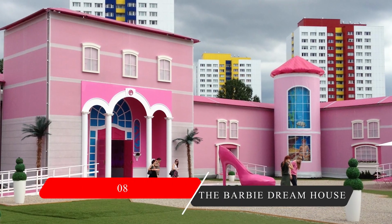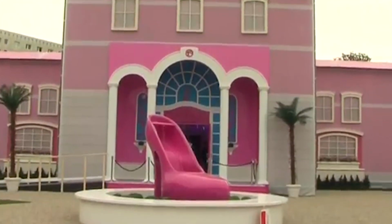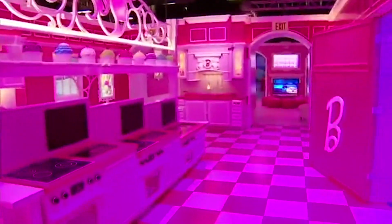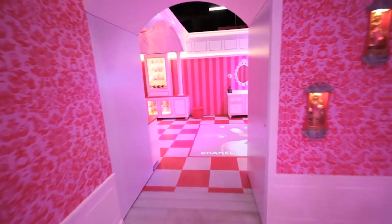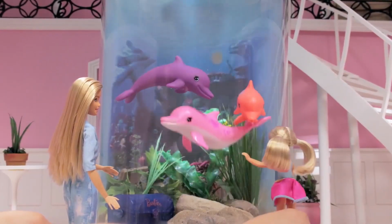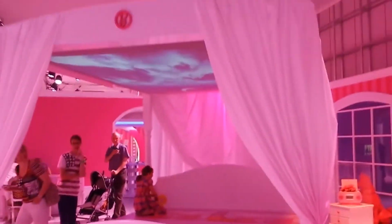Number 8. The Barbie Dream House. There really isn't something more extra than a full-size Barbie dream house. In Berlin, Germany, there is an enormous 25,000 square foot, life-size replica of Barbie's dream house that is so luxurious it even has pink dolphins swimming in the toilets. It would seem that Germans have some crazy ideas about what lavish is supposed to be.